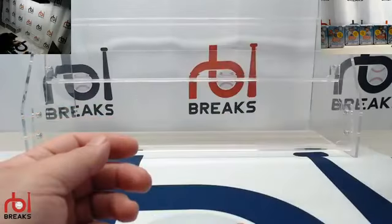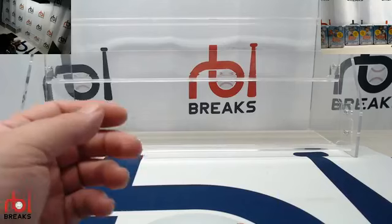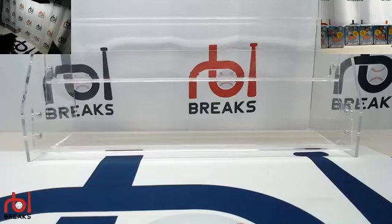So anytime we pull any base of those cards, they'll immediately be put in the sleeve and put in a gradable card saver.